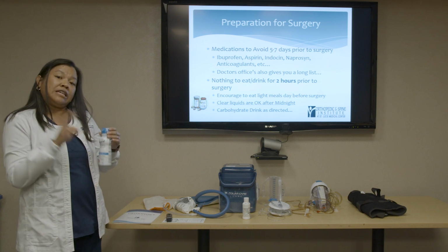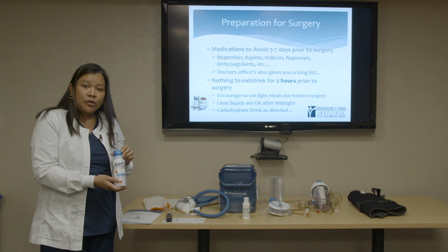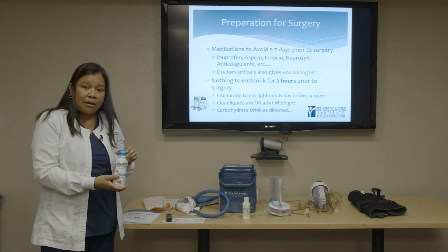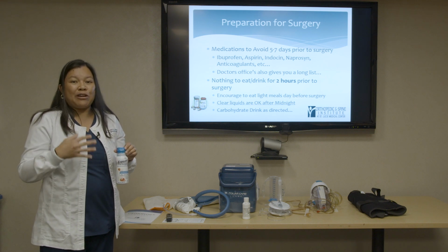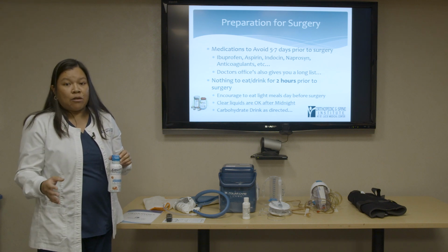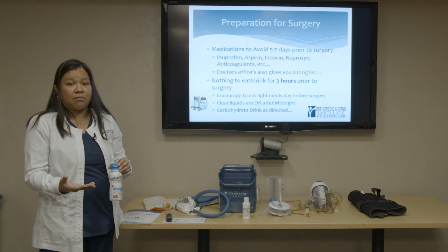So you're going to be given 2 bottles. You're going to have one at nighttime, so we usually instruct around 9 p.m. Then the second bottle is 2 hours prior to your arrival here. They want you to be completed with all that and nothing by mouth at that time.